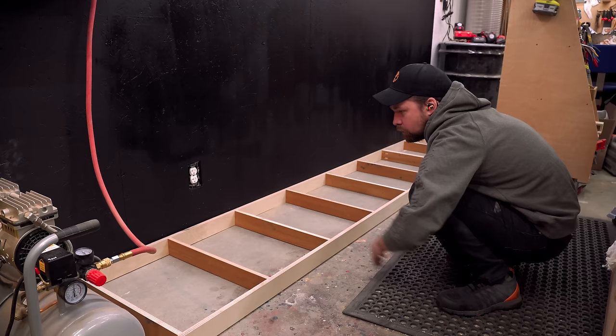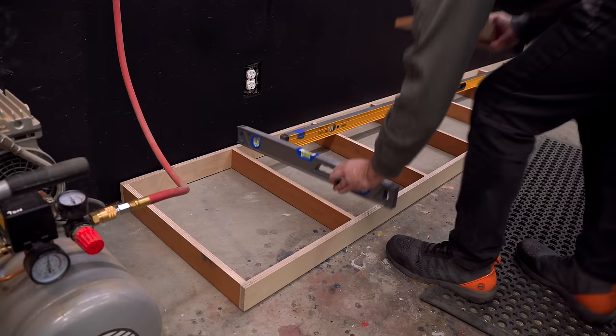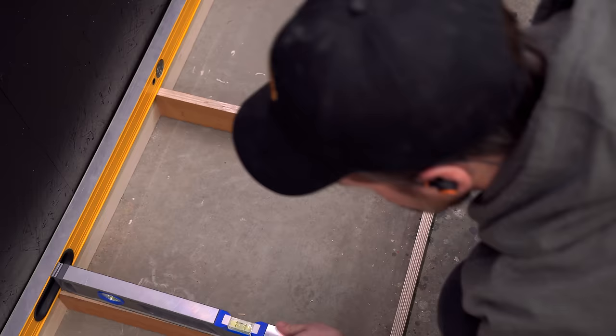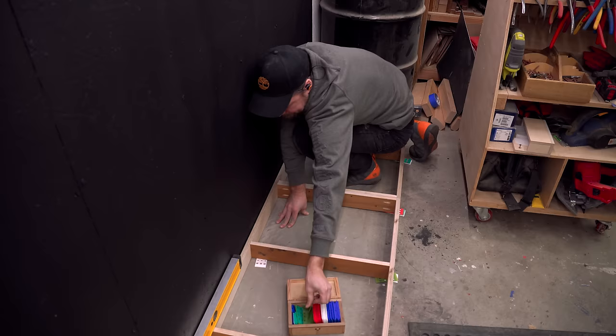Now you notice at this point, it's not level. It actually has a big rock to it, and that's because the floor isn't level. So I need to level this up on the floor, and for that, I'm just gonna add some handy shims until it is level. Then after that, I can come back with some blocks and screw them into place to support the areas that don't have support from underneath.